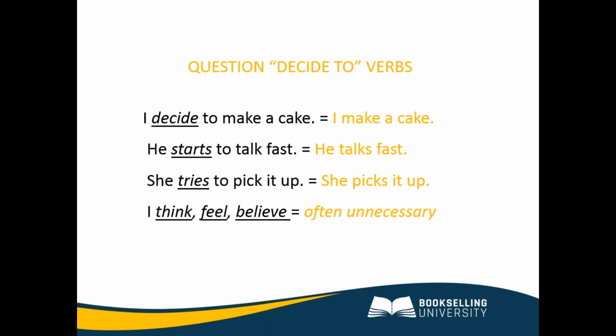Well, I would say to question what I call decide to verbs. These are verbs that creep into our writing a lot. I decide to make a cake. Question it. Is decide the more important verb there, or is make the more important verb? I decide to make a cake. I make a cake. Same with the word start or begin. He starts to talk fast. Is it important that we know that he's starting? Probably not. Go for the gusto and say he talks fast, or he, again, begins and starts, same thing.